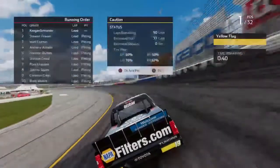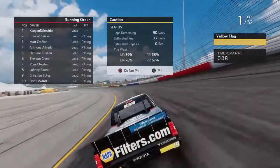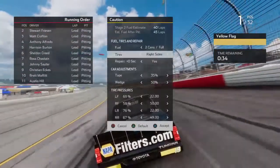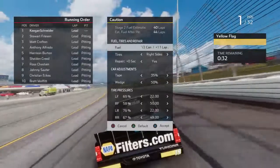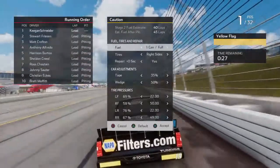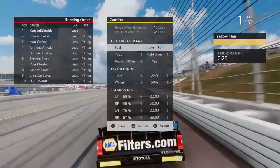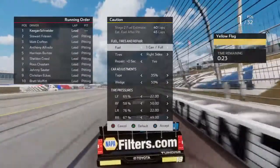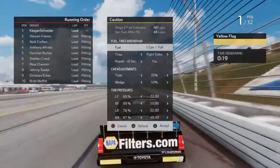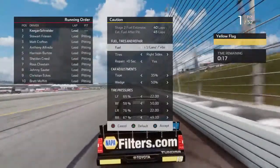And that will set us up now for stage number 2. 90 laps to go in the race. We will take a 2-tire pit stop this time. Save the amount of tires we have here. It'll be 37 laps of green flag racing in stage 2 by the time we go green. 45 laps you can run on a full tank of fuel here.